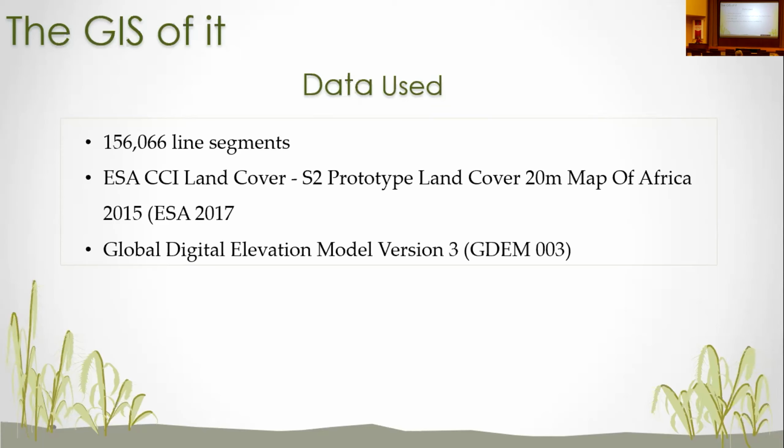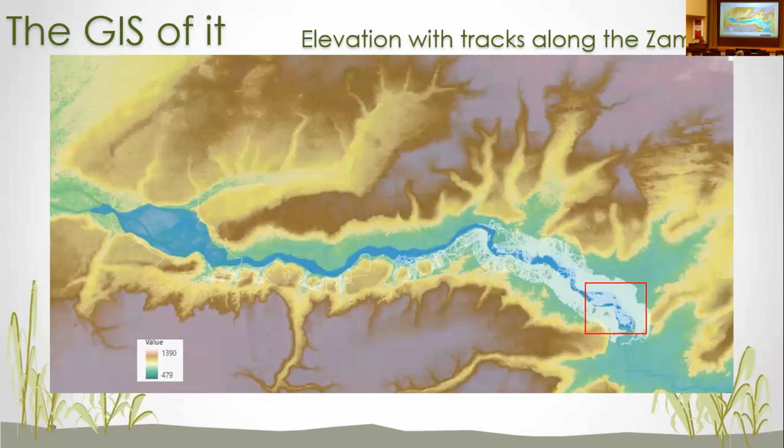show anyone who's interested. The global digital elevation model is what I used to create the slope and the elevation for the maps. And so here is a DEM of the whole area, and the tracks here are clipped to a buffer, because I was running some other, actually did some machine learning that didn't produce any results, but that's why I clipped it to a buffer so that I could make sure I wasn't getting more than I wanted for that.